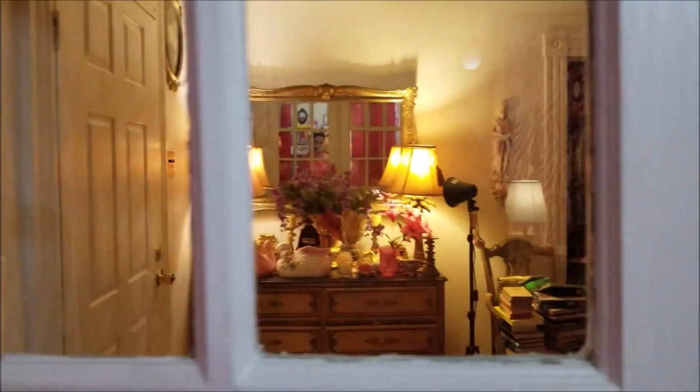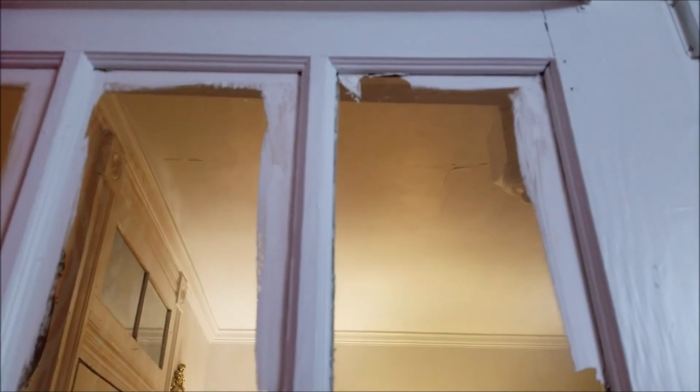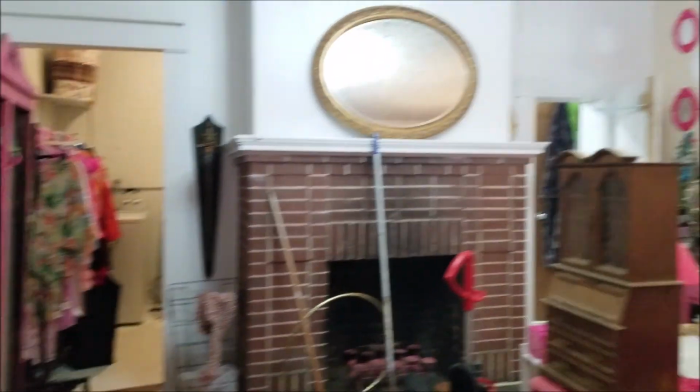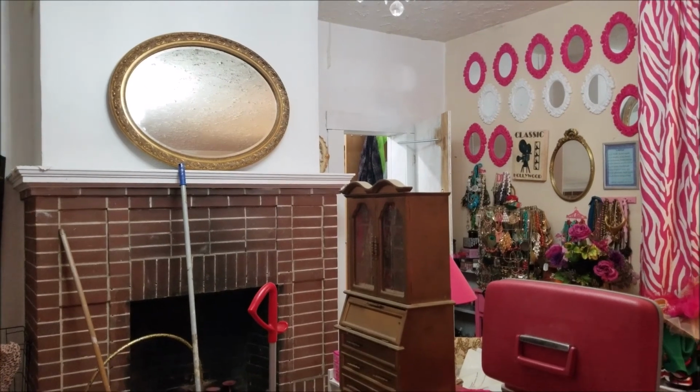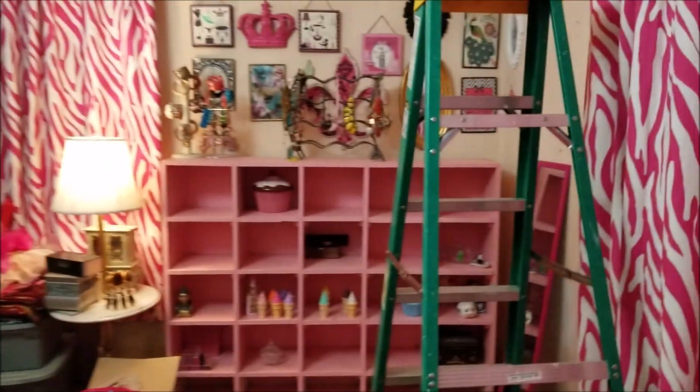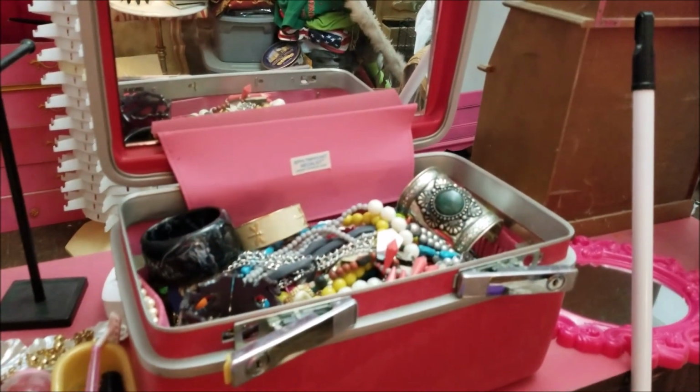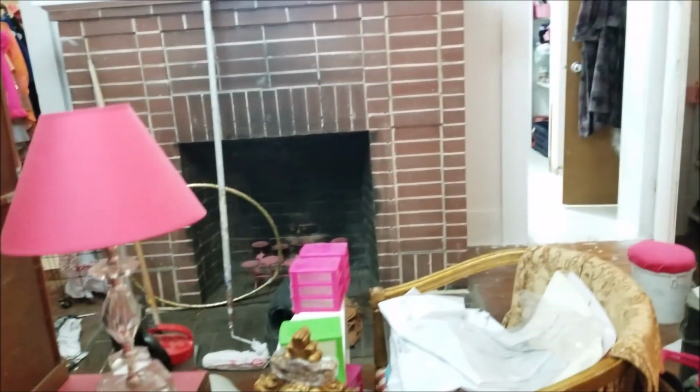These windows need washing, and they also need the paint scraped off. Haven't finished doing that yet. So yeah, quite a process. Yeah, I have so much jewelry. So much costume jewelry. This case here is full. I'm sure that's going to weigh a ton when I try to remove it.